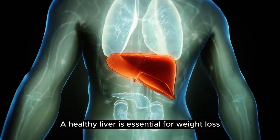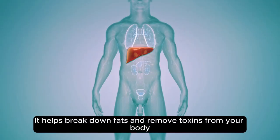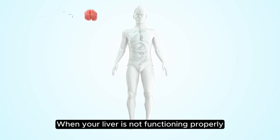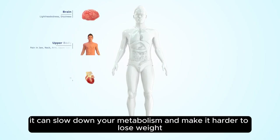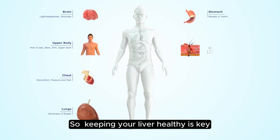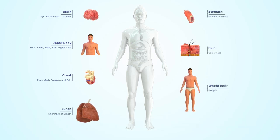A healthy liver is essential for weight loss. It helps break down fats and remove toxins from your body. When your liver is not functioning properly, it can slow down your metabolism and make it harder to lose weight. So, keeping your liver healthy is key.